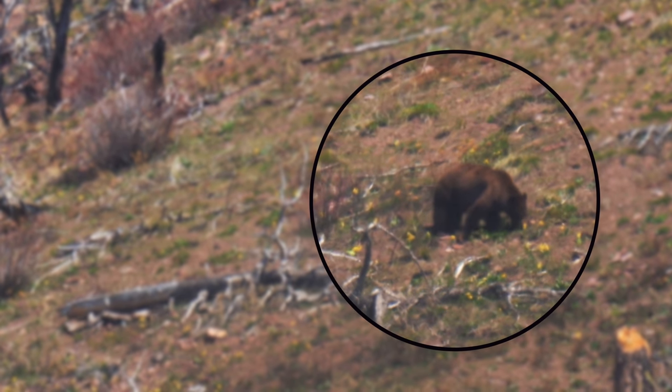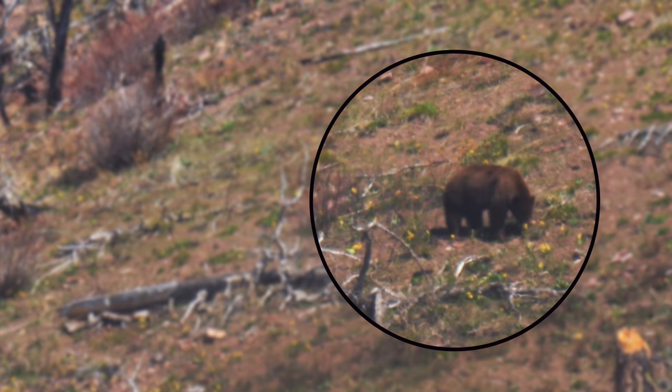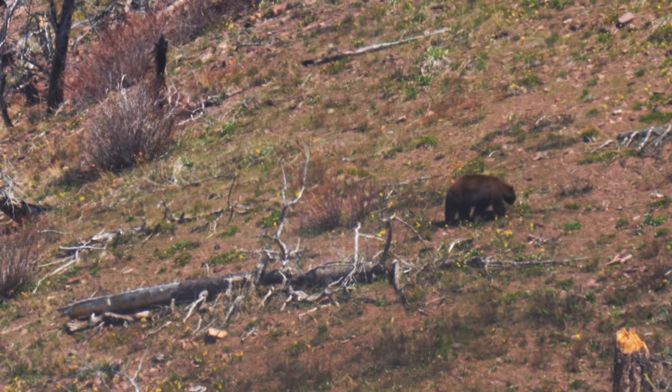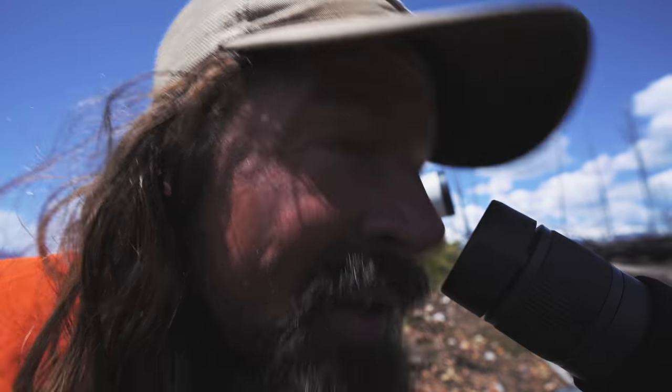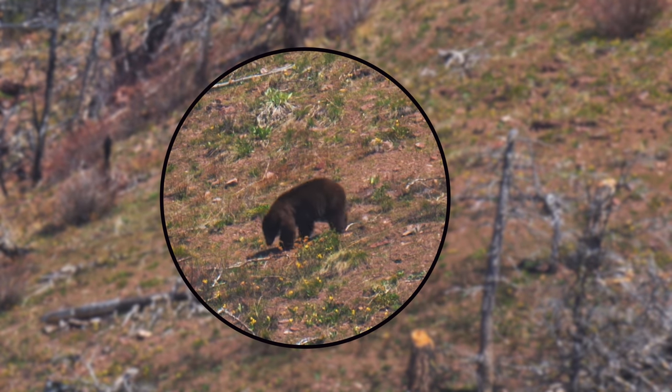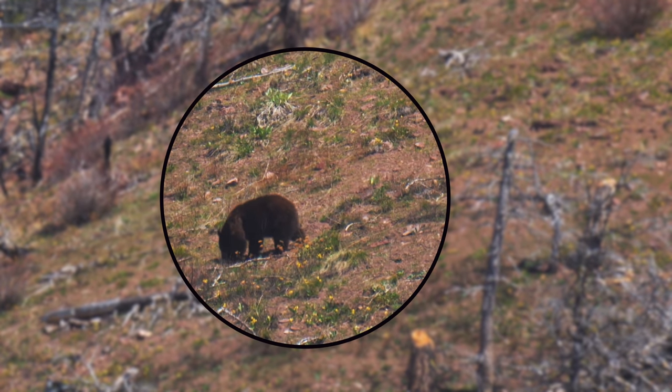Should we get in and try to get him? Yeah. Let's take him. Okay. Not a bad bear where he's at. Okay. Well, we're going to make a play on this bear.